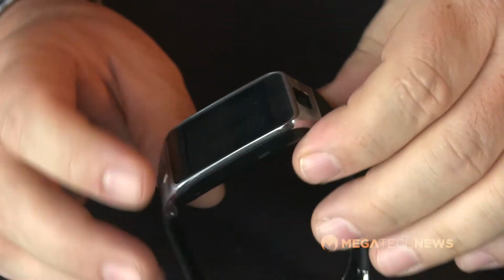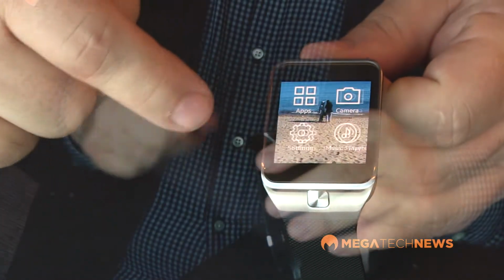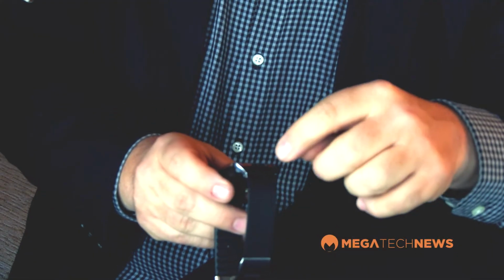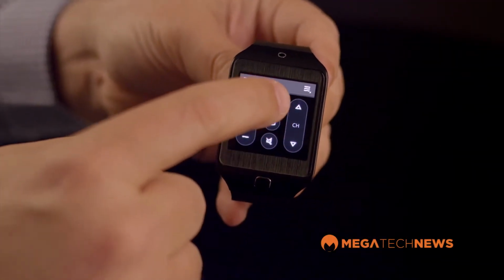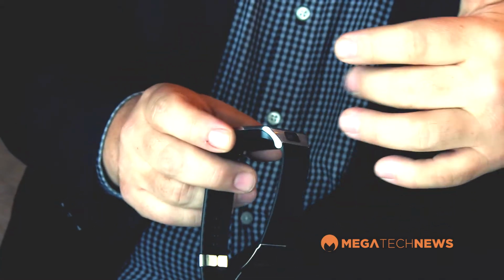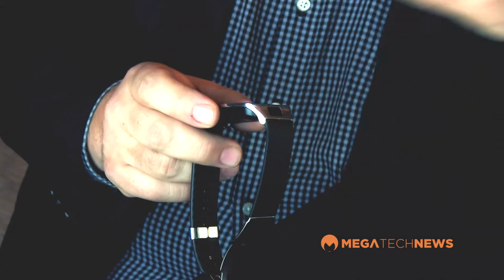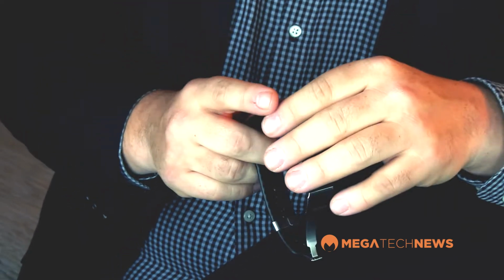That means that the band is now replaceable by users, as opposed to before when it had to be done through service. We've also put an infrared blaster in here, so in fact you can use this to control TV. We also have a music player built in so that you're able to now push songs onto the device and use it independently of the phone. So it's not just a media controller, it's also something that can be used to play music.